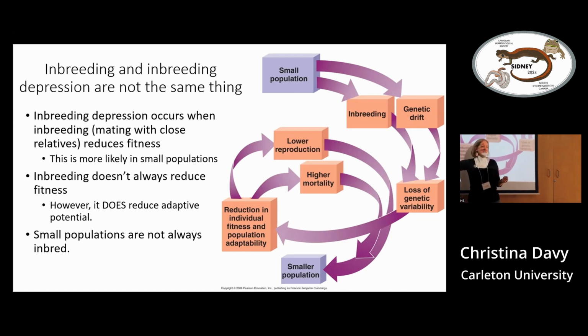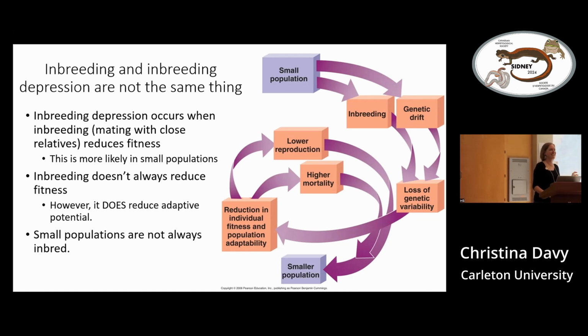And then the last thing I wanted to note on this slide is that small populations aren't always inbred. Our tiny little spotted turtle populations, I was all ready to be like, oh, look, I have a high inbreeding coefficient. They're not. So I don't know if they just don't like mating with close relatives or what, but you don't necessarily find inbreeding in small populations.